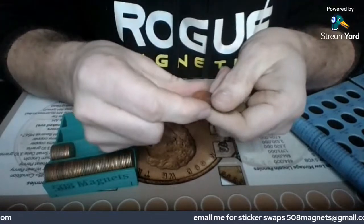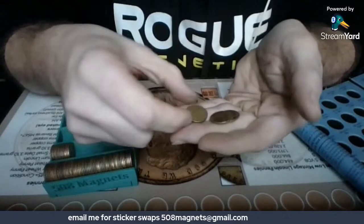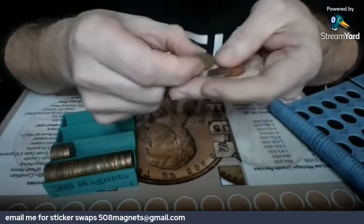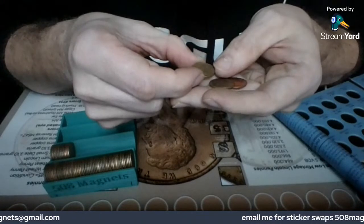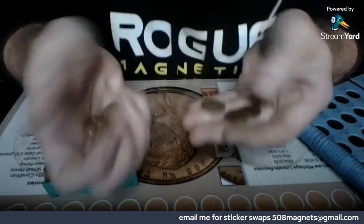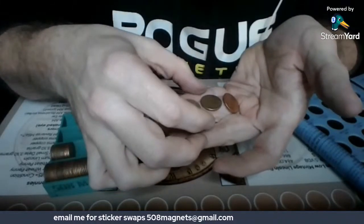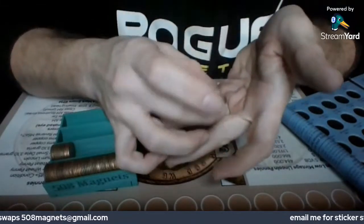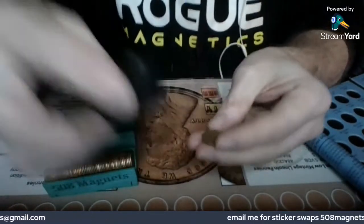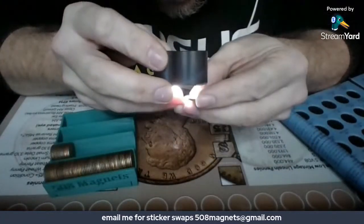76 and an 84. 81. Last year for copper. Well, not last complete year for copper. What is going on there? I'm going to look at that with the scope in a second. 1982D in the cup. 1983. And then this one's probably just got some damage on it, but I'm going to look. Oh yeah.